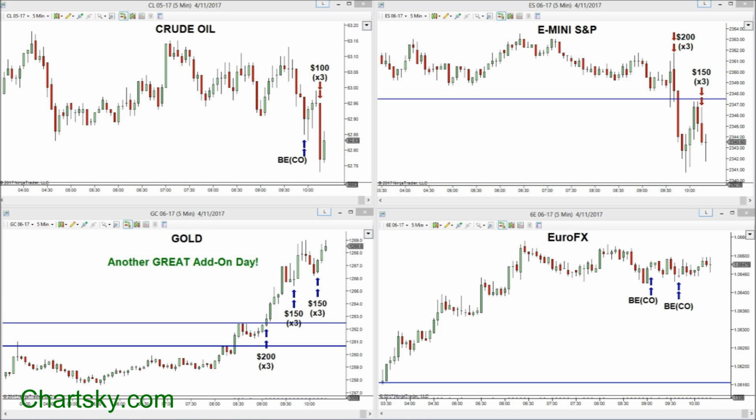But looking at the specific markets today, on the upper left, we see crude oil had 110 tick scalp. It really wasn't moving, and you can see it. Similarly, the bottom right, EuroFX, it wasn't moving. We took 2 shots, put ourselves in position for profits, and we didn't get anything. But the lower left, gold, we got 3 great trades. The upper right, the E-Mini S&P, we got 2 great trades. So you add it all together, and we had a fantastic add-on day.